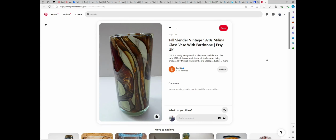Yeah, I don't know. I mean, it was clearly marked, and it definitely didn't say Medina. So yeah, I don't see much. Mataf is the other Maltese glass I see more of. Medina is the biggest one and the most common, though.